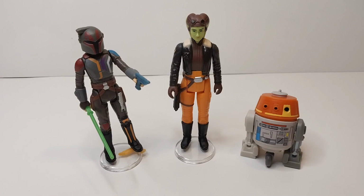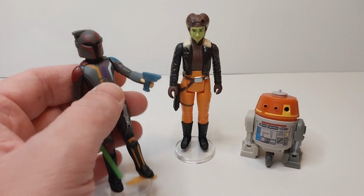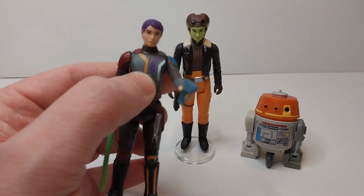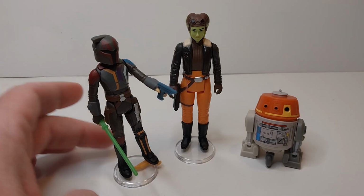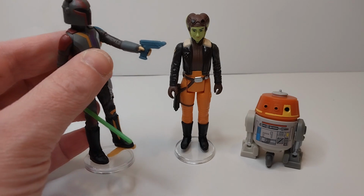Here are the only modern figures I picked up this winter, but they are done in the retro Kenner style. So they are new, but they're also in my wheelhouse of collecting vintage, and I like mixing them in on displays. Here is Sabine Wren. She's got a removable helmet, kind of like Leia Boushh, and she comes with Ezra's green lightsaber and 2 different pistols, which is really something Kenner wouldn't have done.